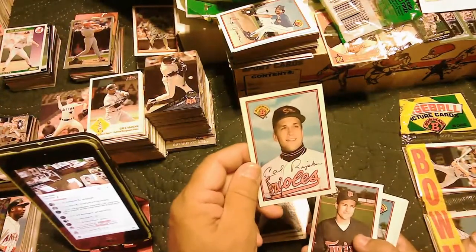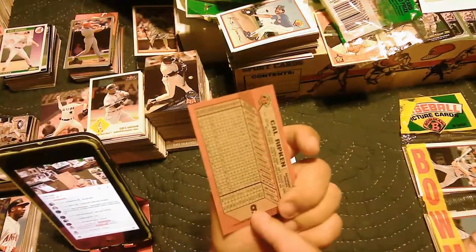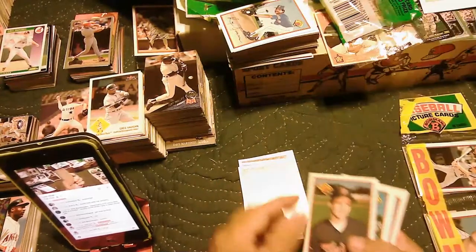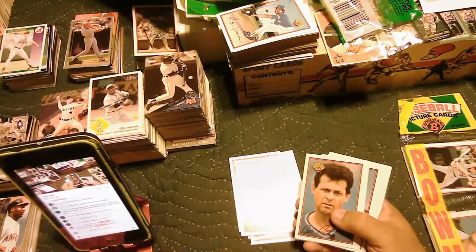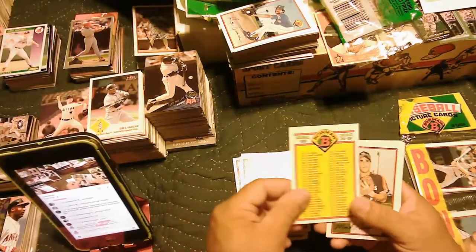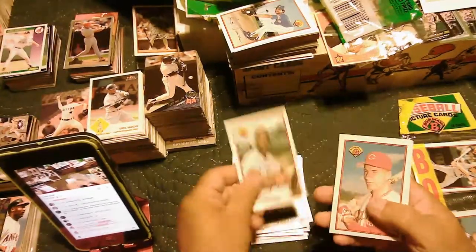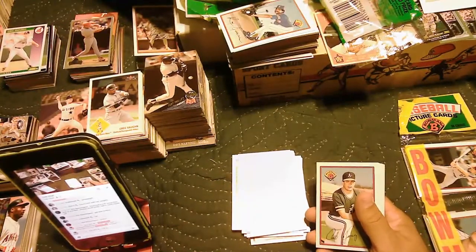There you go. Cal Ripken Jr. Card number 9 in the set. It should have been card number 8 in the set. What's wrong with you, Bowman? Hey, another joke, Carter. Checklists. Chris Sabo. That goes in the Sabo pile.